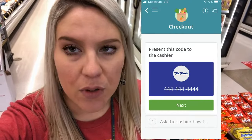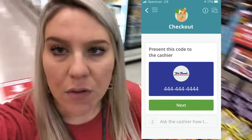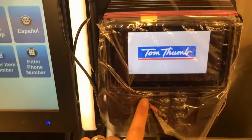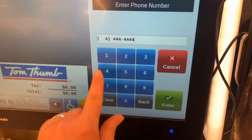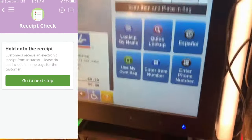With Tom Thumb, you have to type in their rewards card number, which is just all 4s. And then I'm gonna go to UScan. Anytime you have the opportunity to go to UScan and you only have a few items, just always do it. So I'm gonna check out and head out. For each scan, for items without barcodes, touch the quick lookup button. Enter phone number, then your card has been accepted.